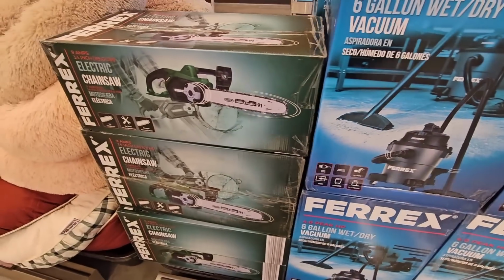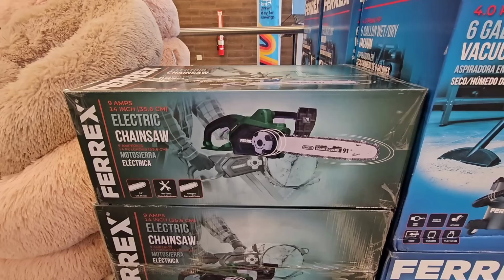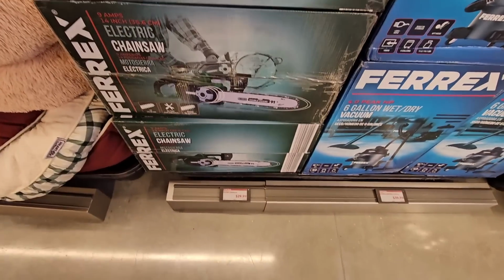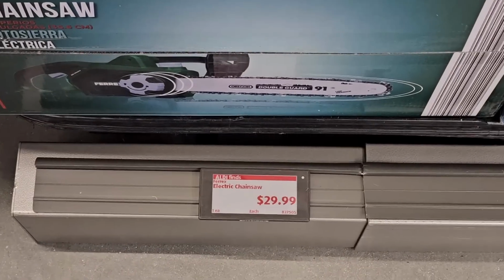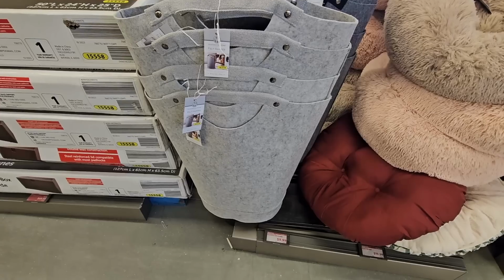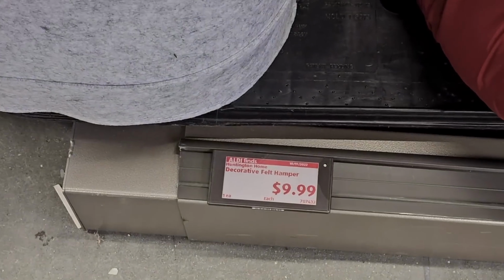And of course, if you're doing fall, like your trees and outdoor cleaning, the electric chainsaw, this is an amazing price. You don't have to worry about gas. You just plug this in. $29.99. And the felt hamper, $9.99. This is actually really nice because it's very, very lightweight.